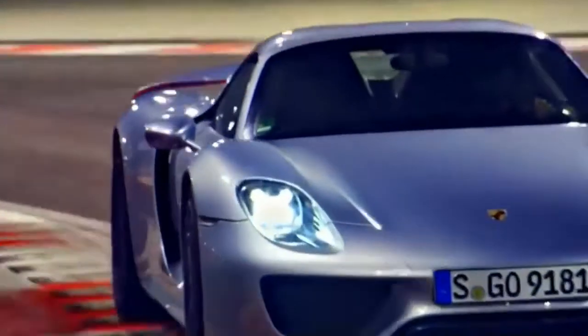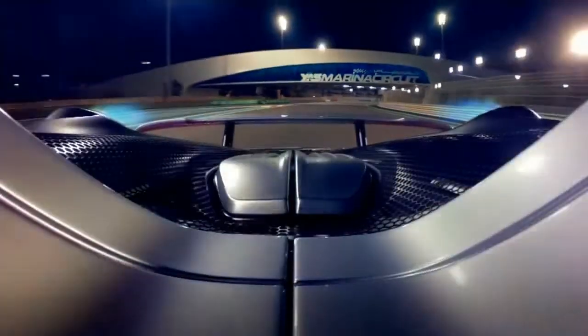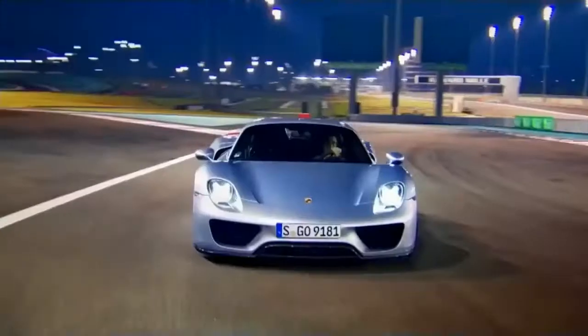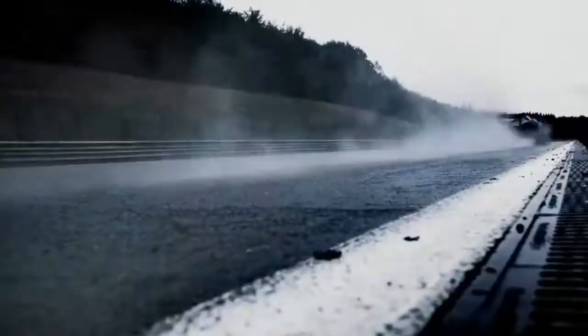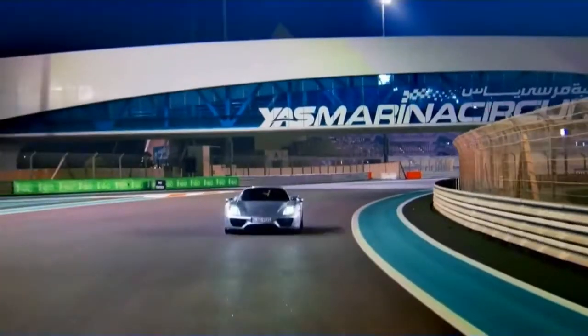On the topic of power and performance, the 918 and the P1 can trade punches all day long. The 918 can't match the P1's top speed, 218 compared to 211. But I get to 60 quicker, 2.6 seconds to his sluggish 2.8. I've got 875 brake horsepower, the P1 has 903, but I've got more torque. And on and on and on it goes. It's King Kong versus Godzilla.